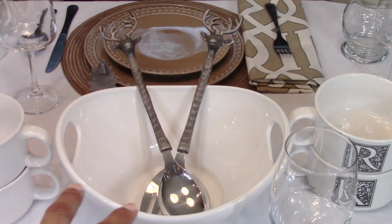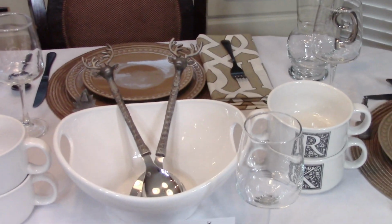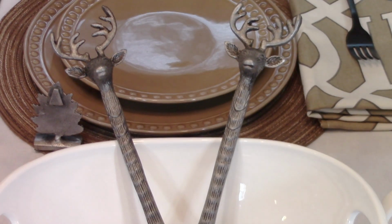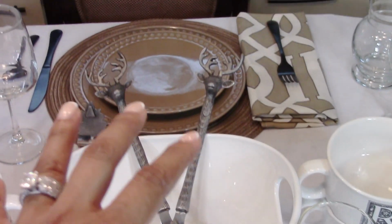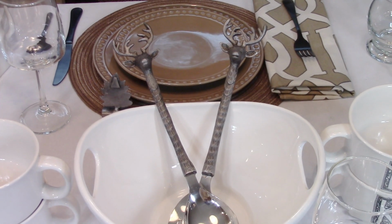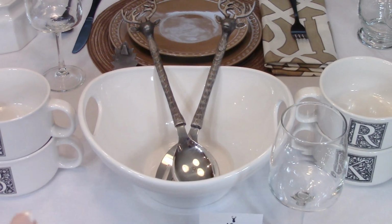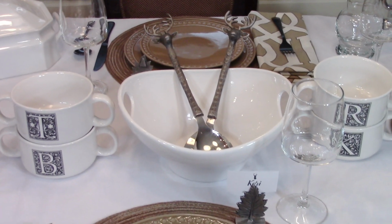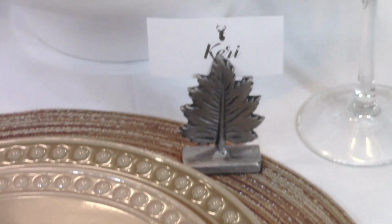You can put a beautiful salad in there and that would give you the color and things that you need, and you don't have to have a floral arrangement. Now I did add the deer salad servers, and I didn't add to that cost because these were a gift. Again, another tip to get your collection of tabletopware built up, you can just request them as gifts. So I think right here that kind of pulls in a little bit of the fall without saying too much or spending too much. And then down here we have our little leaf place cards.